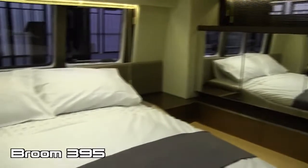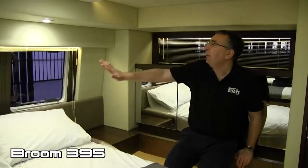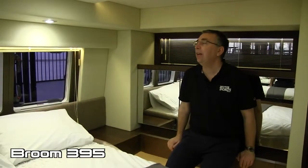Back here in the aft cabin, it's traditional Broome. You've got this lovely great big space here, central double bed, but again you've got the more contemporary woodwork in here, and those great big windows in the transom really throw a lot of light into here as well.